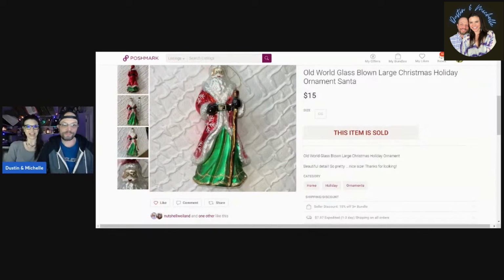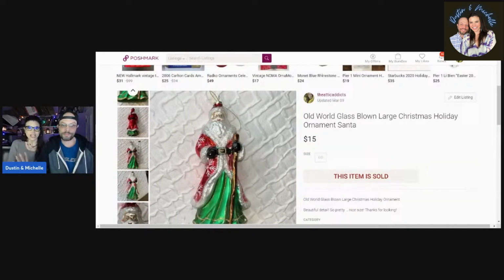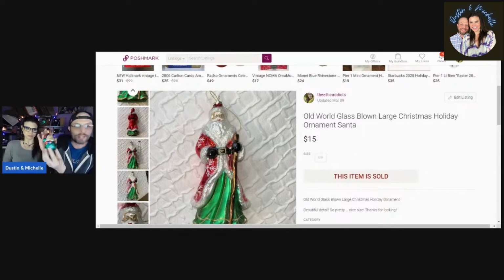I got this piece at a church sale, and I remember going in and seeing a Christmas tree and walking right over there, and I had started studying them, and I snatched up a bunch of them. I'm looking at them right here. Here's some more examples. These are really cool. They're really thin glass, and they sound hollow. They have a very thin metal cap on them as well.